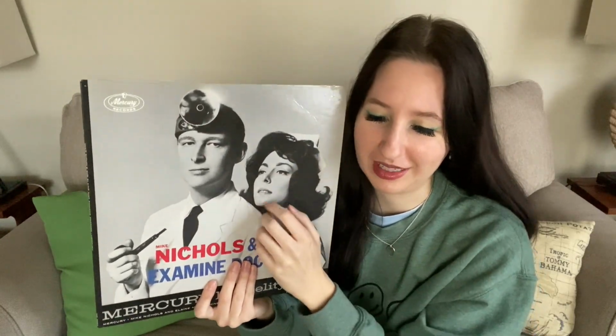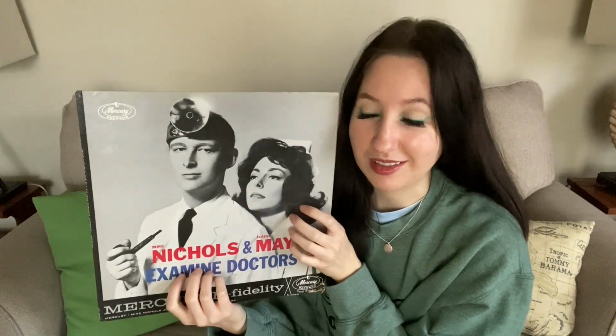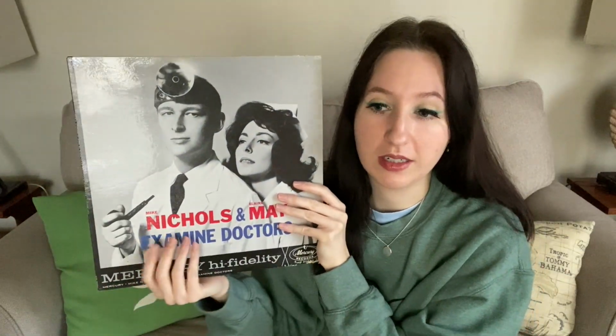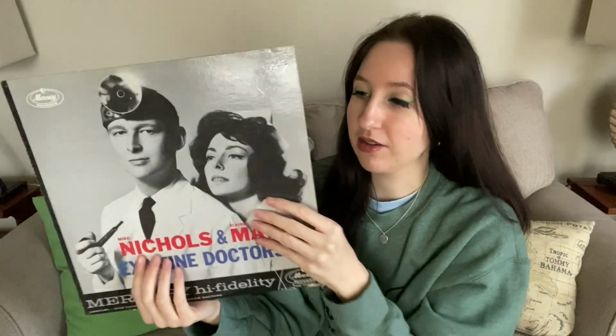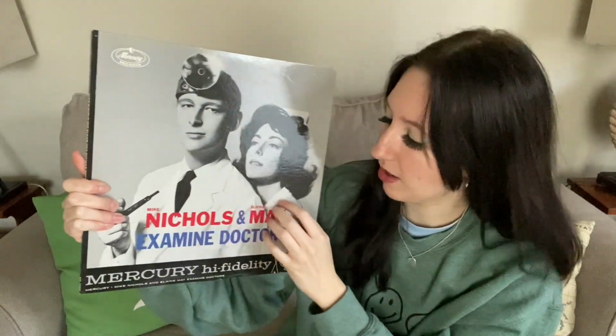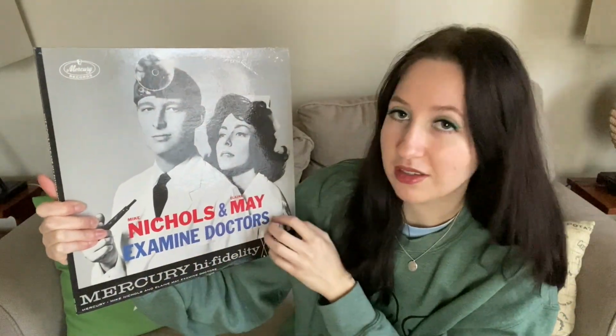And if you don't know, I am a nurse, so that's why I liked this one in particular. And it was also like $2, so I just decided to get it because it's fun and it didn't cost that much either. But what this record actually isn't music. It is recorded comedy that aired on the radio. So it's Nichols, so that's him there, and Elaine May. Examine Doctors.